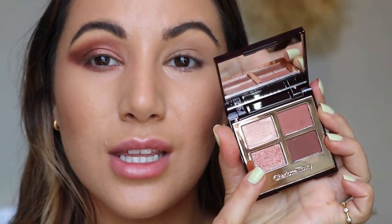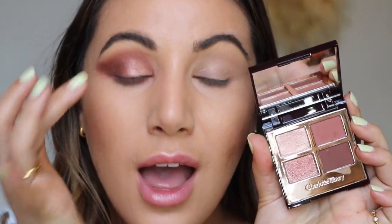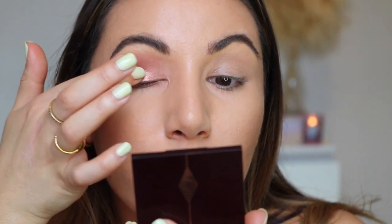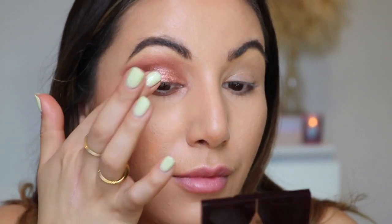And then with this shade here, you're meant to use your finger, and that is your pop shade. So, pop that all over the eye. Wow, that is... it definitely feels metallic. It looks wet, and it is really beautiful.